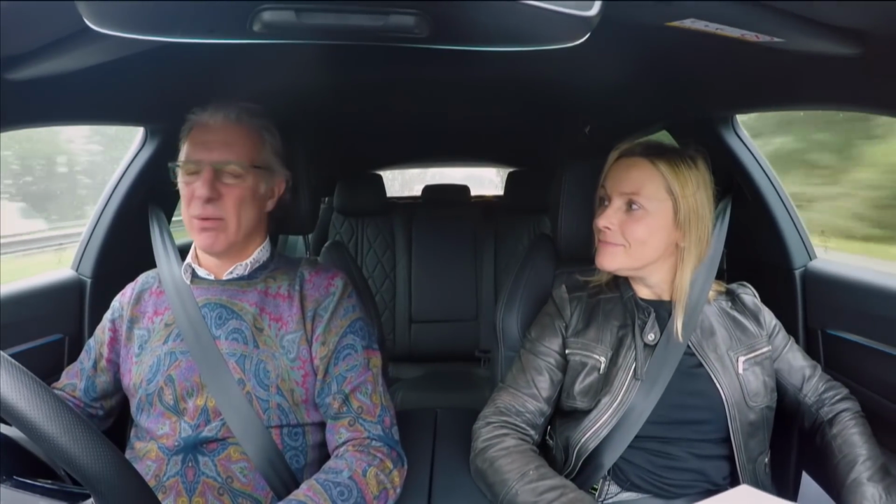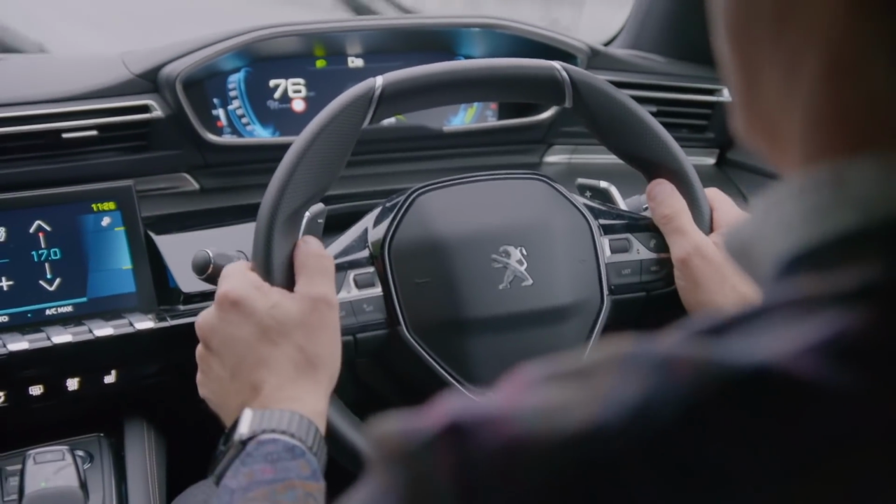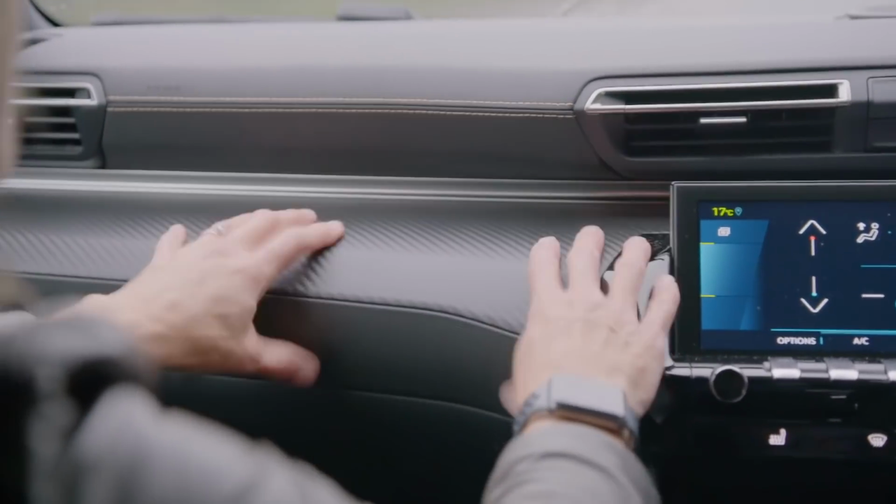Do you know what? I hate this. This funny little steering wheel where I've got to look over the top to see the instruments. No matter what I do with the seat, and I'm as low as I can be, it feels like I've sat in someone else's car where I can't change anything. I'm not comfortable. It's just so frustrating, isn't it? Because they've put so much effort and money into the rest of the design.